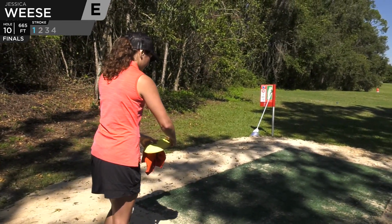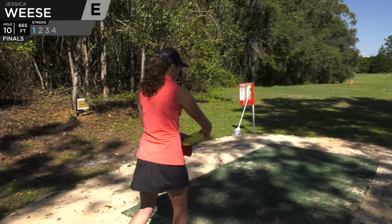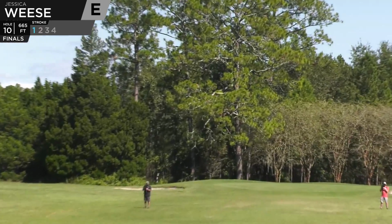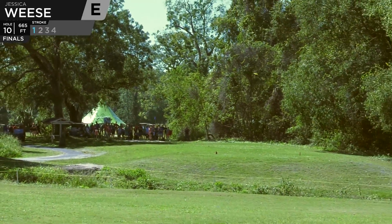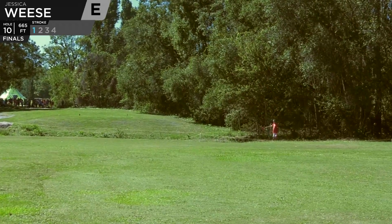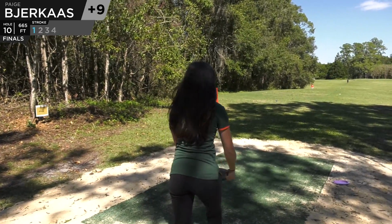There's a really strong headwind right now on the tee pad, so you really don't want to get it nose up. You just want to punch it as straight as you can, get it over that creek. Perfectly executed. Is that Destroyer again? Yep, that was my main dog this weekend. Gotta give a shout out.